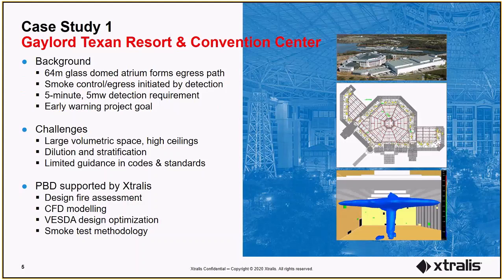We worked with stakeholders in clearly understanding the project goals, developing design fires for assessing both smoke detection and extraction. We then conducted computational fluid dynamic modeling of stratified smoke movement and fire detection, factoring in different fire scenarios ranging from 500 kilowatts to 5 megawatts. With the information at hand, Xtralis optimized the VESDA design, considering ceiling and vertical options based on these simulations. To accurately test the fire scenarios, Xtralis designed a smoke detection test methodology suitable to simulate fire and assess early warning detection systems in large open spaces.